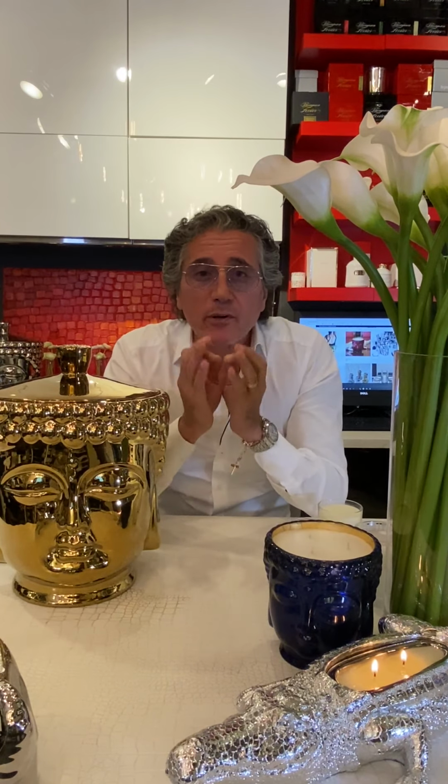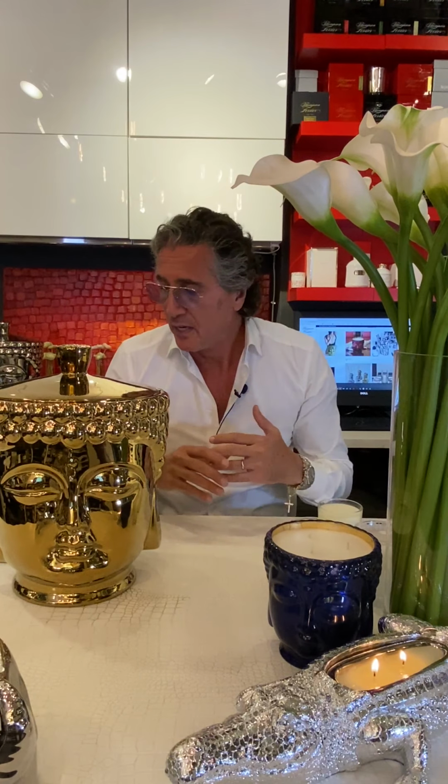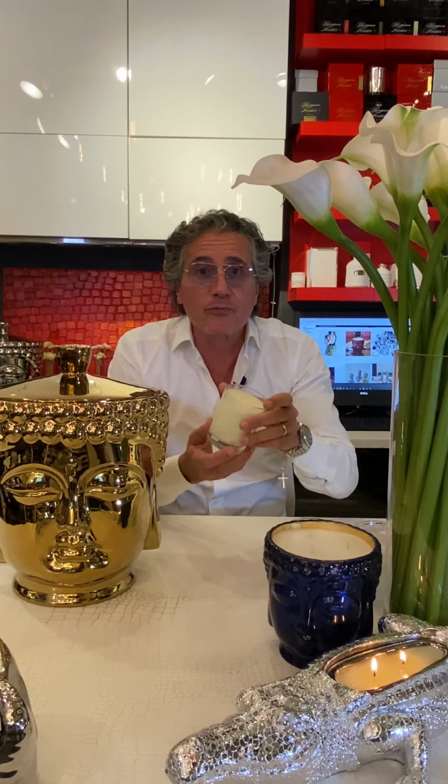Scale is very, very important because I get asked all the time, Rafi, we are familiar with the look of your candle, but how big is it? What's the size and so forth? So for me, the best way to describe it is to give you something that you're familiar with.